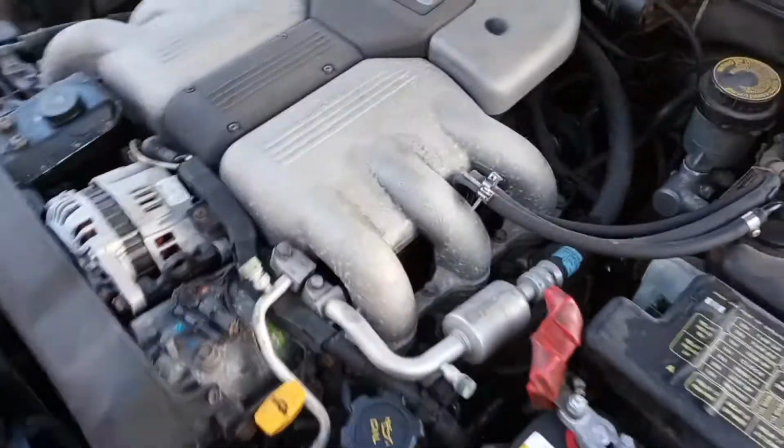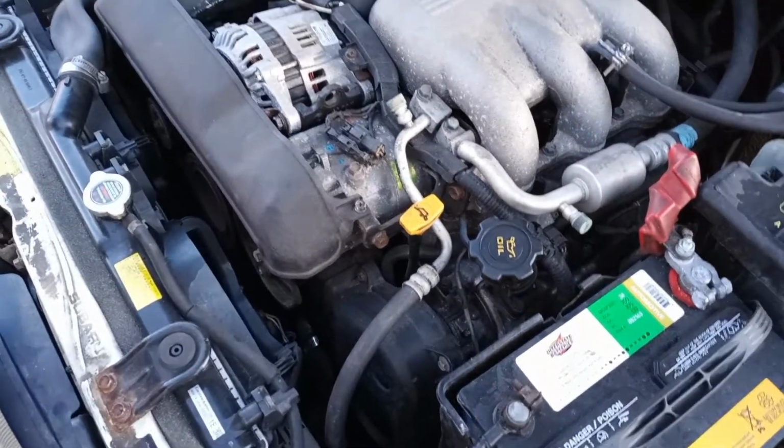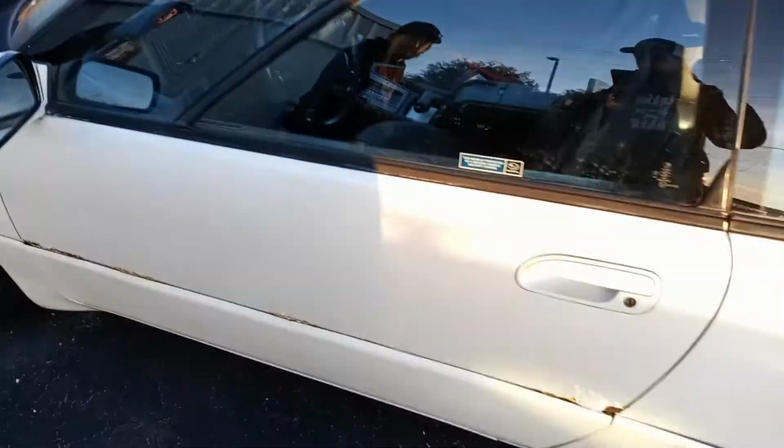Looks pretty tight in here though. Yeah, that's for sure. If you had to work on it, I feel like it wouldn't be very fun. Look at all the hoses back here. Oh yeah, there's like 10 hoses back there. But how many miles are on it? 265, I believe. So yeah, about 270. Motor, transmission, and all the suspension done on it.